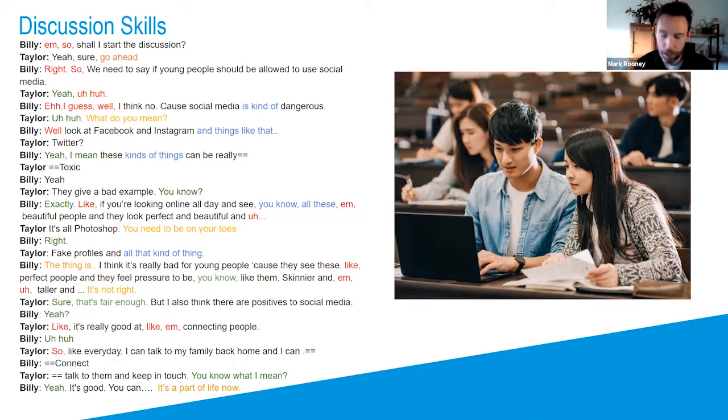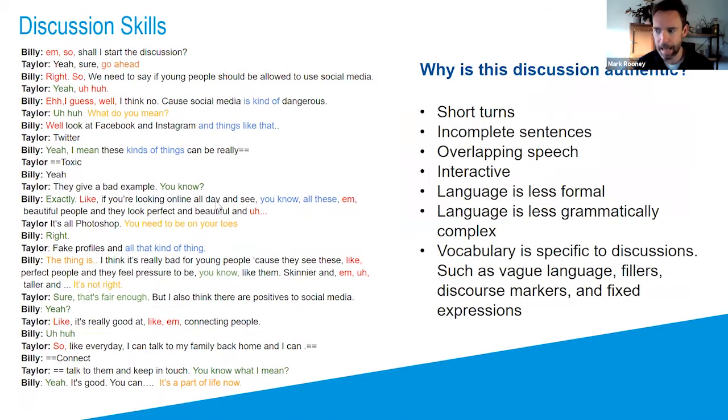Okay. That's what real discussions actually sound like. When you go to university, when you meet native speakers, that's how they do it. And there are specific things that happen in authentic discussions.